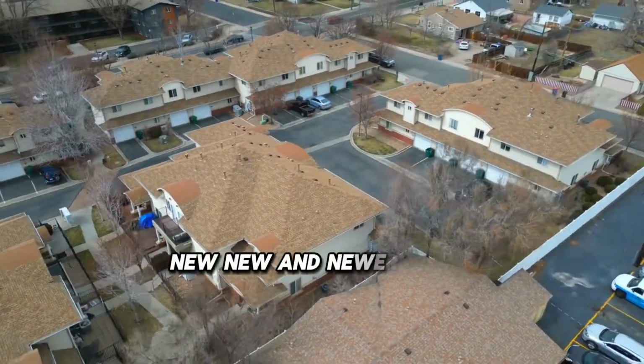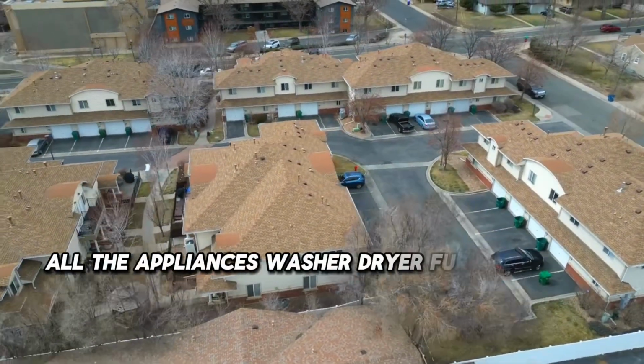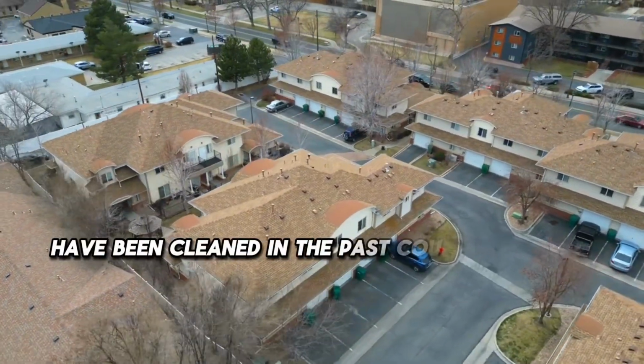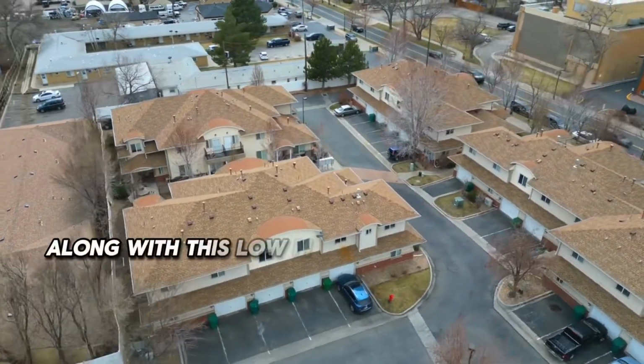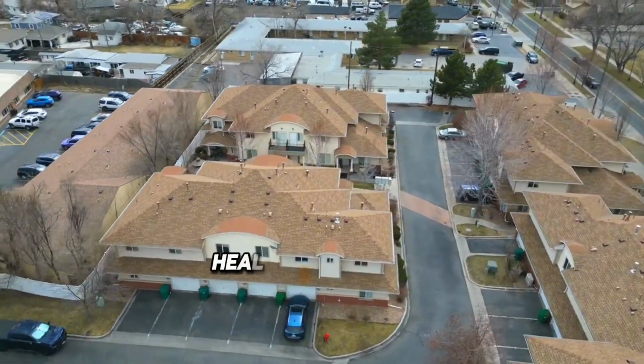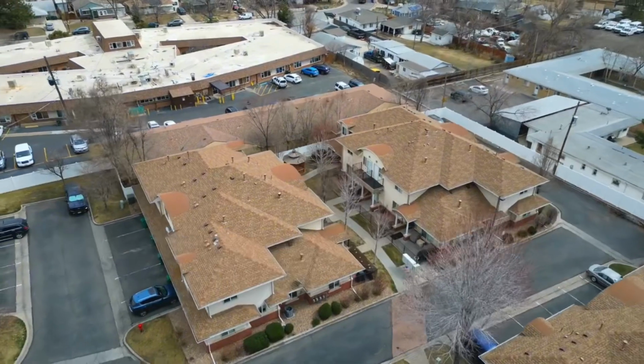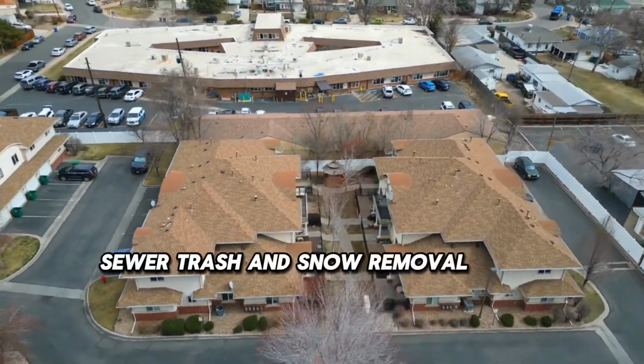New and newer. All the appliances, washer and dryer, furnace, water heater, and even the air ducts have been cleaned in the past couple of years. Along with this low maintenance comes a reasonable, healthy HOA. Dues are only $292 a month and pay for water, sewer, trash, and snow removal.